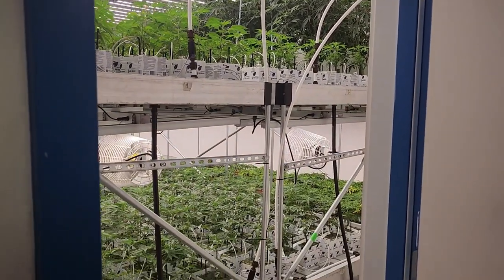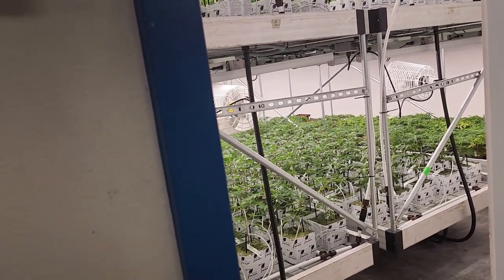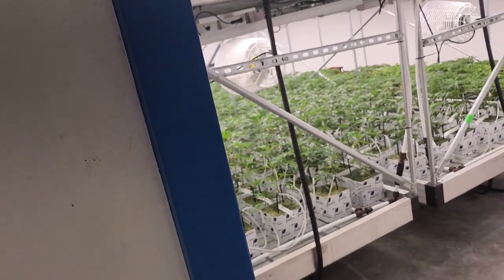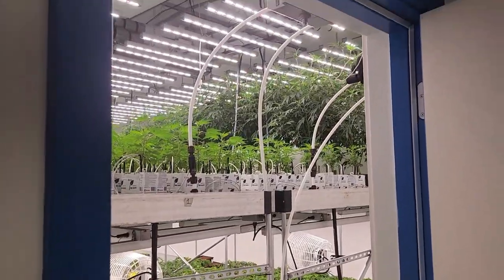Because that's going to be one flower room. Are these the only LED rooms you guys have? No. Oh, okay, I misunderstood. LED is just for veg here in this facility. That's crazy.